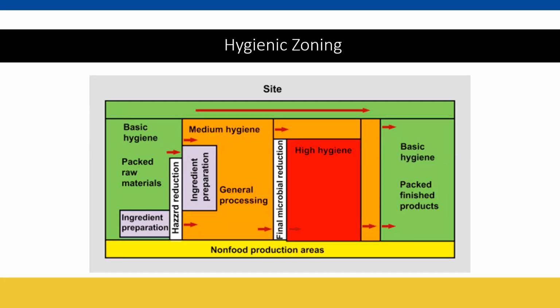You've cooked your product or baked your product, and you've packaged it, and now it's staged in your warehouse for shipping. So you've gone back to the basic hygiene. And then you've got your non-food production areas, which could be office space or some other thing. So that's just an example of what you might see in a food facility for hygienic zoning if they deem that to be a really important issue.